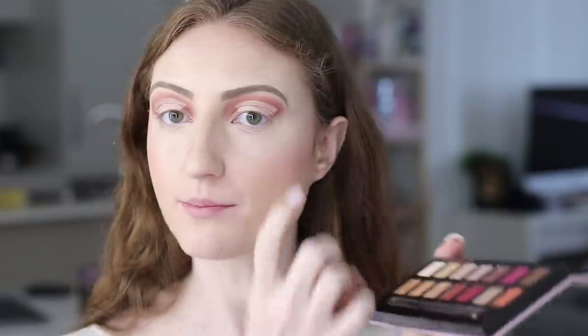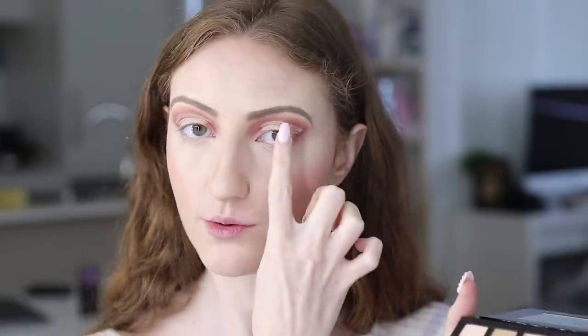It is so bad. But like I said, I'm still learning. So what I'm gonna do is take Love Letter and put it on either side of the cut crease, and then I'm going to use that lighter shade that he chose, Vermeer, to go right in the center. I think I'll need him to choose a couple more brushes for me. Mate, brush time.